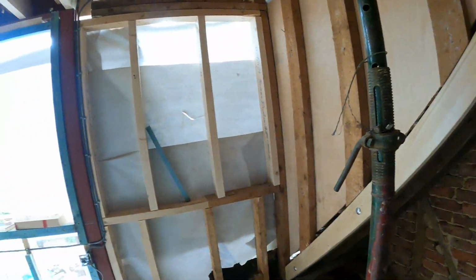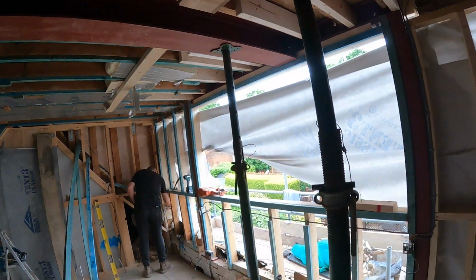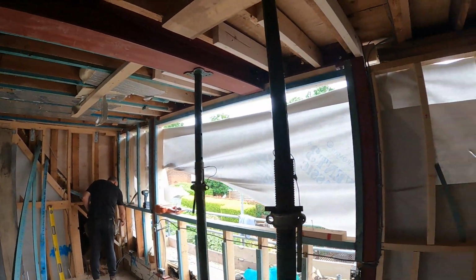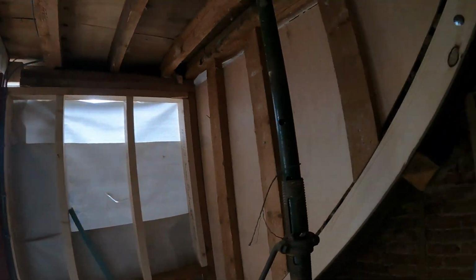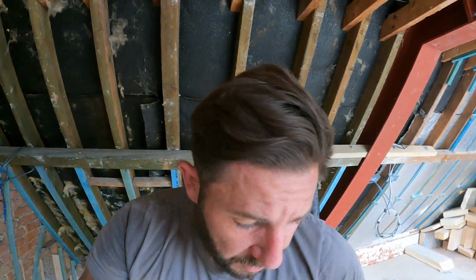Just finishing off the little bits and bobs really. We're going to start working our way through all the rooms, just checking all the fixings are in place, all in the corners and all that sort of stuff, ready for the tackers on the 22nd.